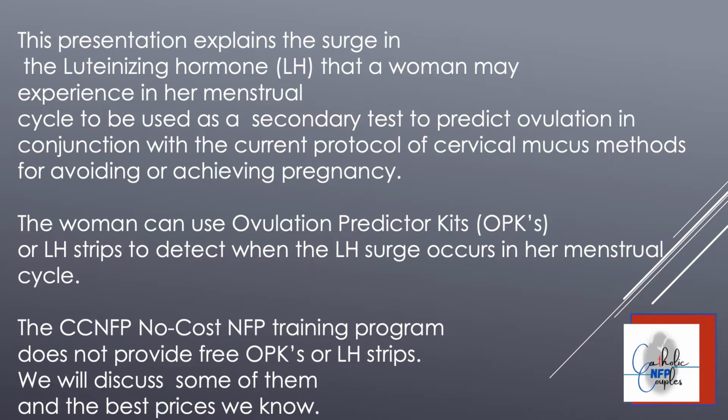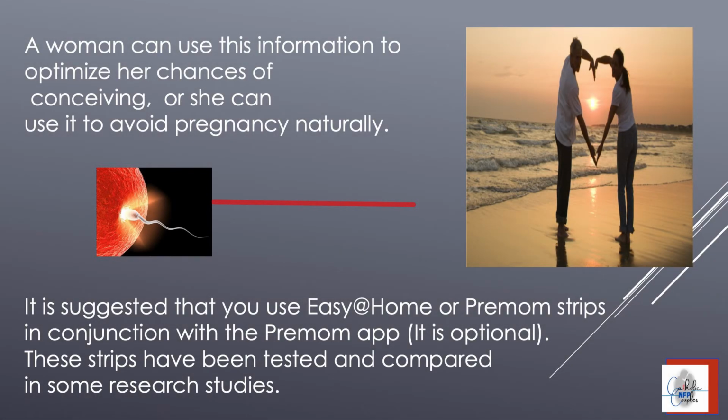The CCNFP no-cost NFP training program does not provide free OPKs or LH strips. We will discuss some of them and the best prices we know. A woman can use this information to optimize her chances of conceiving, or she can use it to avoid pregnancy naturally. It is suggested that you use Easy at Home or Premom strips in conjunction with the Premom app. It is optional. These strips have been tested and compared in some research studies.